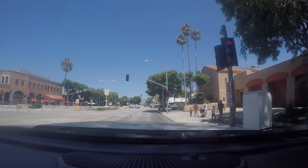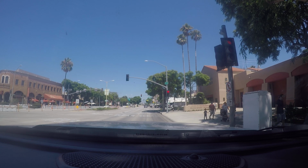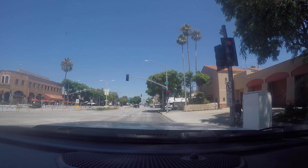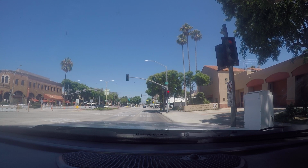It's not right. And this intersection right here is when you watch old Charlie Chaplin movies, they film a lot of stuff right in this very intersection. That brick building is in there. And then up on the right, you're going to see the Culver Hotel. And that is the hotel that Charlie Chaplin helped build. And Mr. Culver from Culver City. And that is where the Munchkins and, what's her name? Judy Garland stayed during the filming.